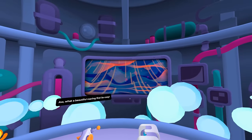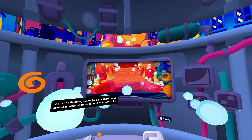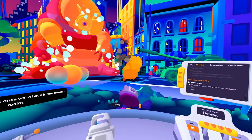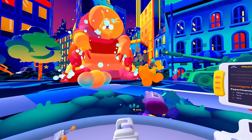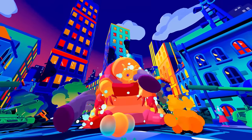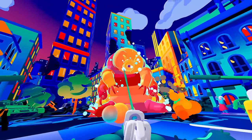Roaring fire. So cozy. Agitating those oxygen molecules with the drone started a combustion reaction. In other words, fire. You'll recognize it once we're back in the human realm. There's the carbon dioxide. He's getting all hot. He's getting hot and bothered. He's going to go into his tun state. Okay, observe the effect on the fire. Yep, I see it.